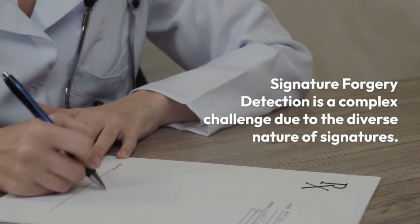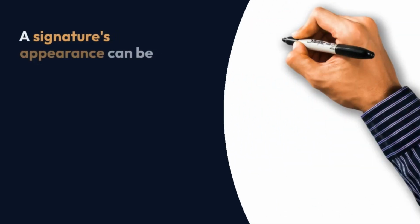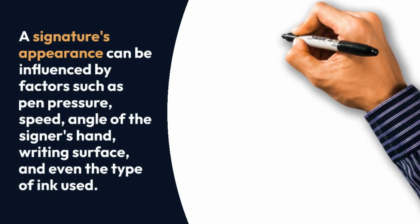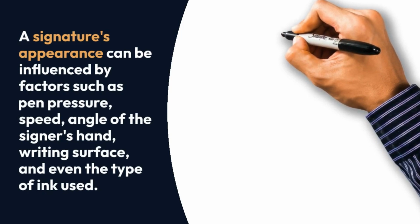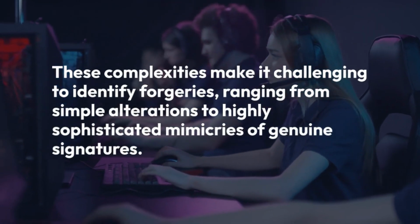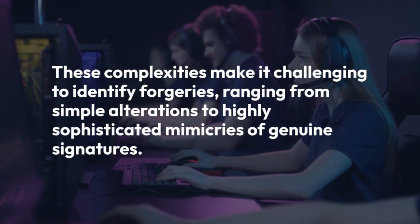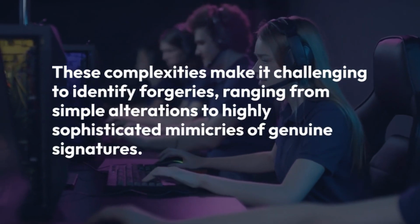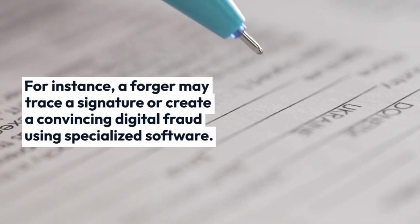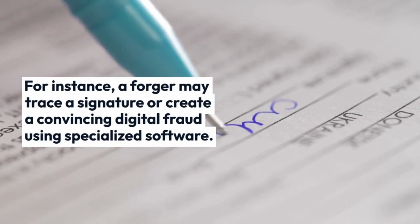Signature forgery detection is a complex challenge due to the diverse nature of signatures. A signature's appearance can be influenced by factors such as pen pressure, speed, angle of the signer's hand, writing surface, and even the type of ink used. These complexities make it challenging to identify forgeries, ranging from simple alterations to highly sophisticated mimicries of genuine signatures. For instance, a forger may trace a signature or create a convincing digital fraud using specialized software.